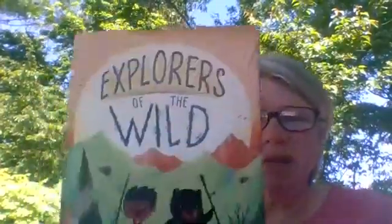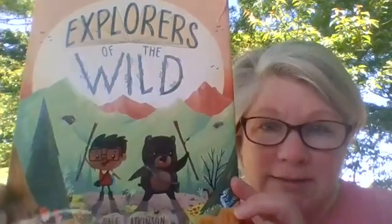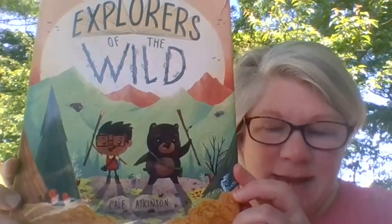The weather is beautiful now. It's about 68 degrees here on the south shore of Long Island. It truly feels like summer has arrived. And I am looking forward to going out and taking some hikes with my kids and exploring. And so today's book, I thought was appropriate for that, is called Explorers of the Wild by Cale Atkinson. Now this story starts out with two separate explorers, both having their own adventures, and who may or may not meet up together. So here we go.